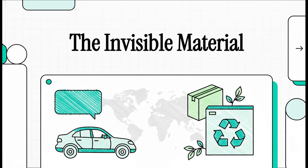It's funny when you think about it. We see the big materials that build our world, right? Steel, wood, concrete. But what about the invisible ones? The workhorses that are literally everywhere, but we never give them a second thought. Well, today, we're going to unpack one of the most important plastics you've probably never even heard of.